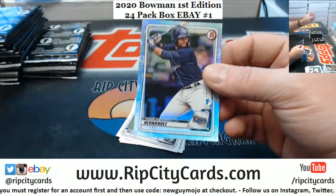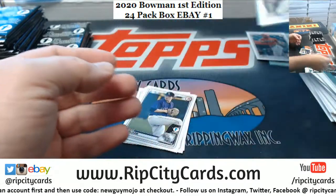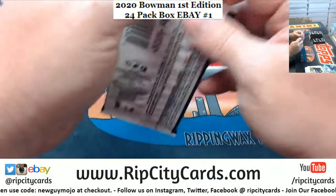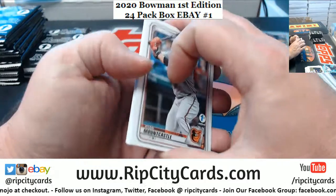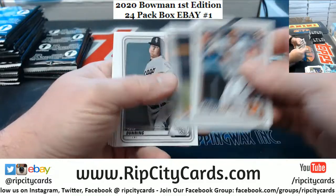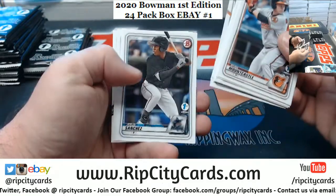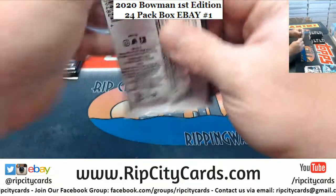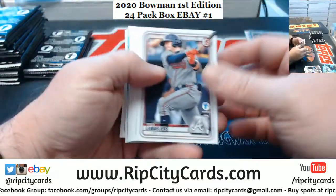Ronaldo Hernandez in the sky blue. I like how it's got the first edition printed all around it. That's fancy and shiny and pretty. I will have a video up of this shortly after this is over. I will do the video right after the break, just so that we've got it.